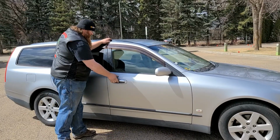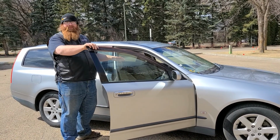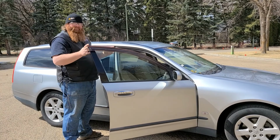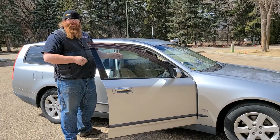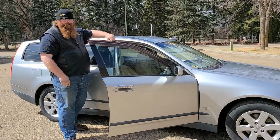So, in Japan, much like Great Britain, it's right-hand drive, which means they drive on the other side of the road. So it's a little bit of a learning curve when you're driving one of these in North America, but definitely a cool experience, different driving experience, and a lot of fun. Come in here and have a look.